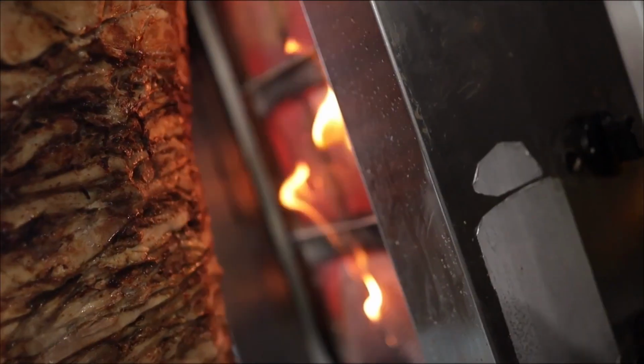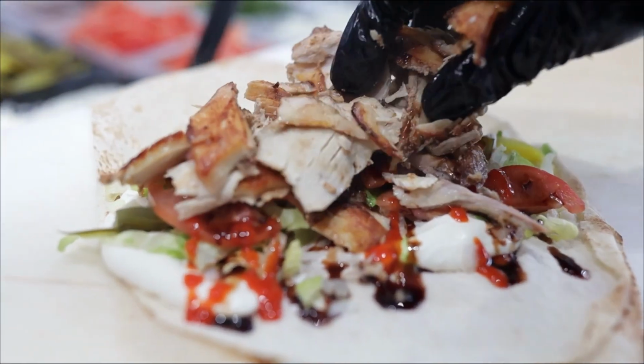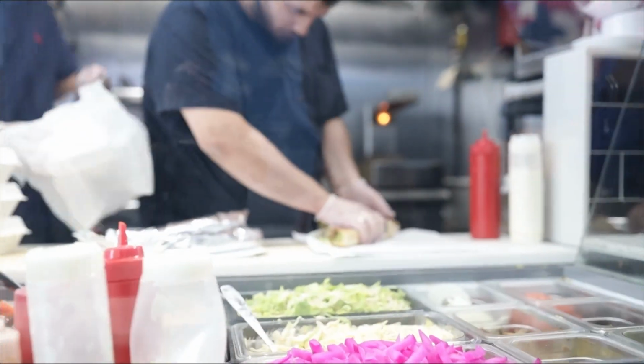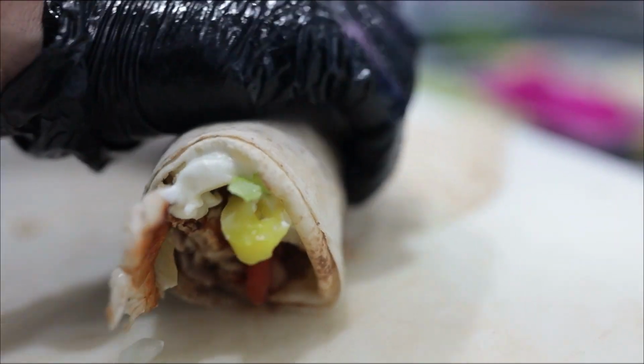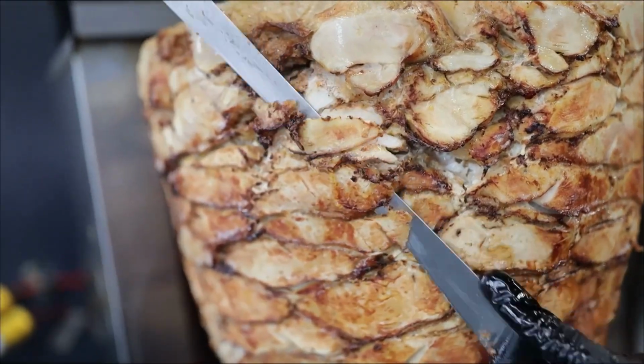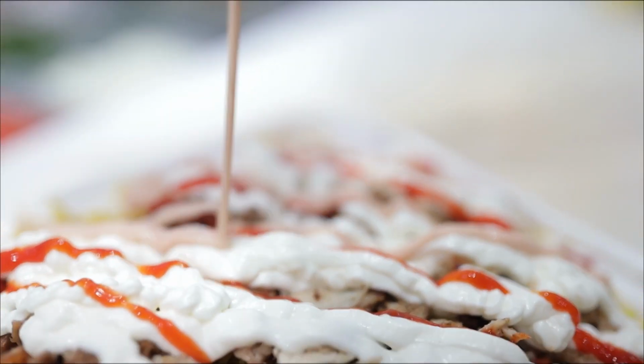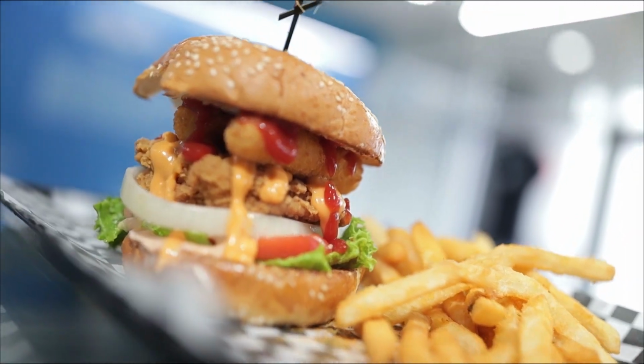They cook and season their chicken and meat according to demand only, resulting in juicy wraps and crispy bowls. They offer their bowls with fries and rice, or half and half, according to the customer's needs. Chef Signature also has different varieties of Arabic fusion dishes.